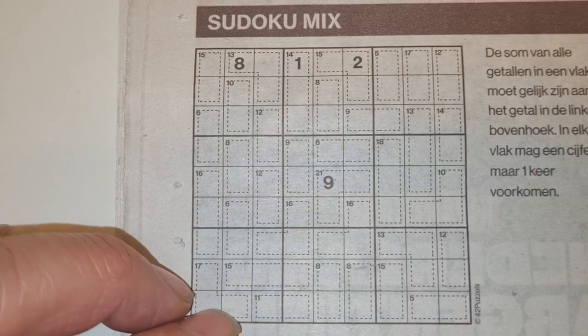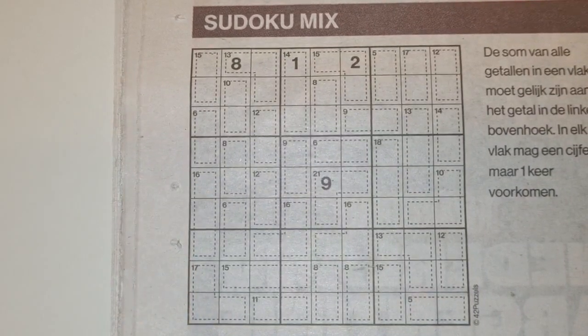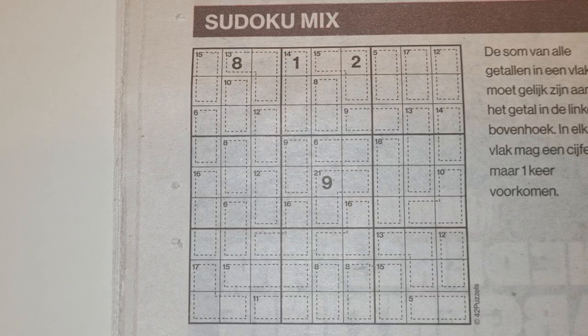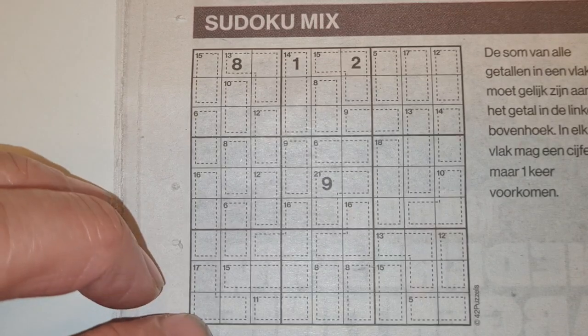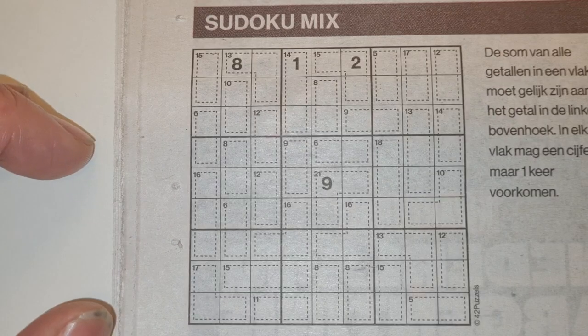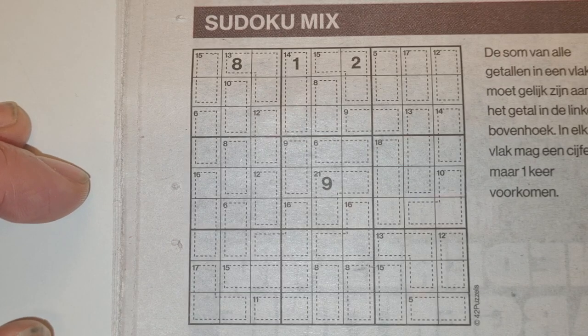By the way, today we have no extra puzzles, no additional, so I will do later on the rest of the puzzles in the yesterday's edition.